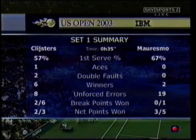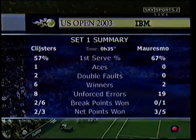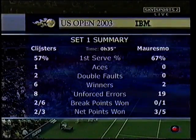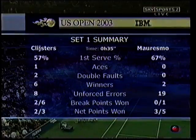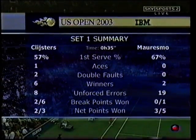At least, well, as you can see, the first set stats. Tell us about that, will you? Well, it's embarrassing. Number one, if you're Amelie Mauresmo, you look at the unforced errors, 19 unforced errors to only 2 winners. Never got into a groove. Didn't get into one the first 3 games yesterday and can't find one today.